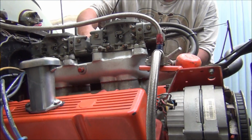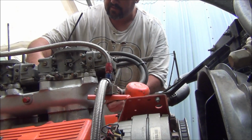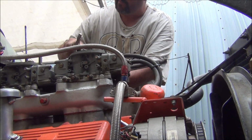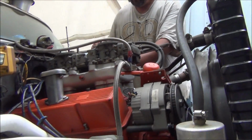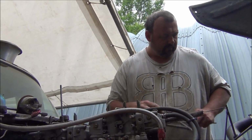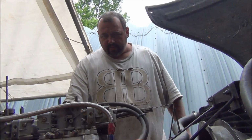But more likely, Dad's probably going to have to readjust this whole carb setup because of the different plenum. The plenum's going to change the whole adjustment of it. Ain't no biggie. Watch, he'll be real excited. Hope it does better. It'll crisp it up. If not, it'll go back the other way. I'll put the old stuff back on it. It ain't nothing that can't be changed.